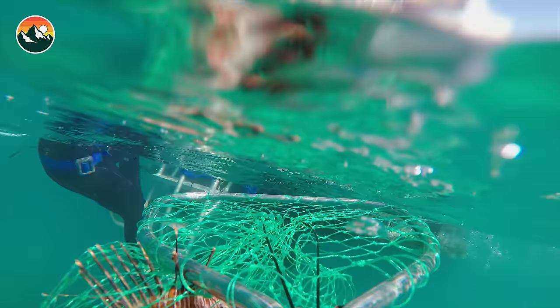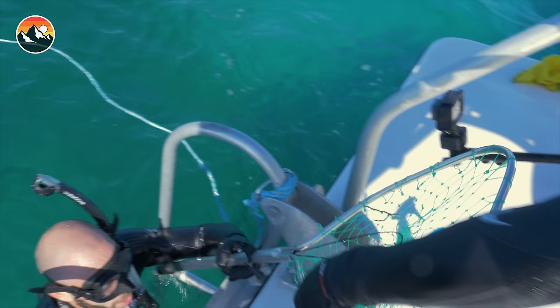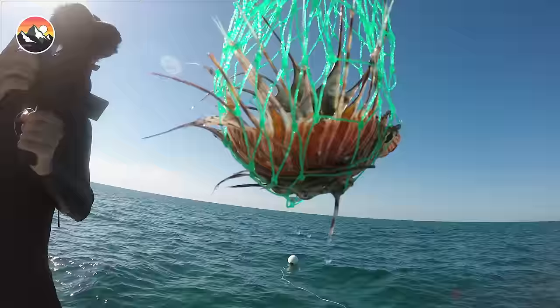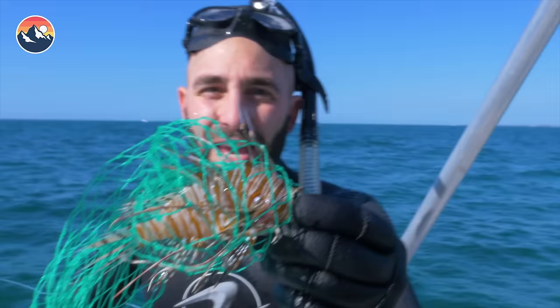There it is, ladies and gentlemen. The lionfish. Very nice. Look out for that here. I'll bring that up. Yeah. Got that GoPro here. Look at that fish. Beauty, too. Gorgeous. Wow. There you have it. Look at those spines. I would say that the stage is set for me to be stung by the lionfish. Okay, let's get it into this bucket and let's get back to shore.